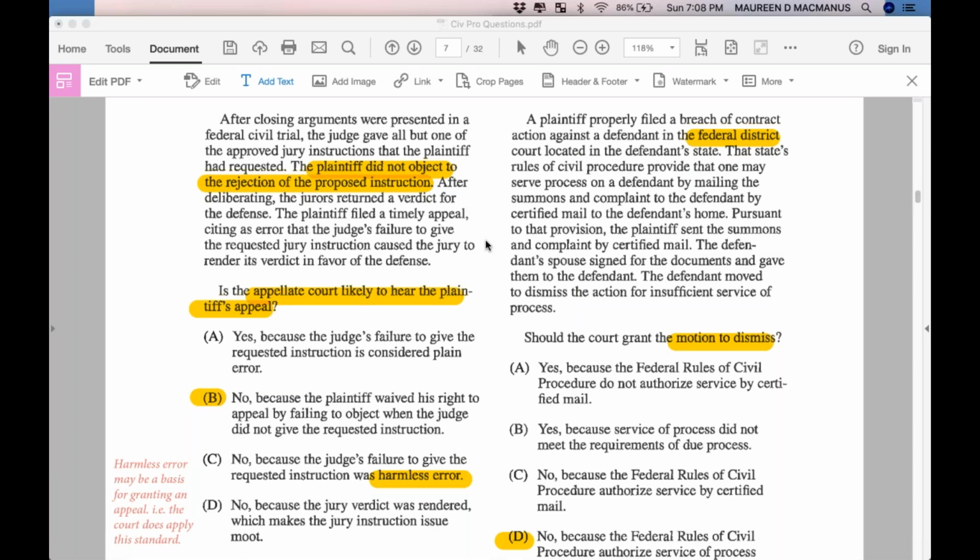So that's super predictable, but it doesn't matter because the appellate court is not likely to hear the plaintiff's appeal because the plaintiff failed to object. So that's what I'm looking for. So A, yes, because the judge's failure to give the requested instruction is considered plain error.